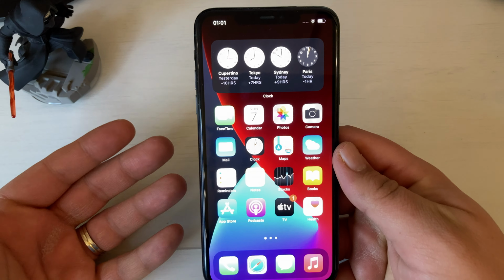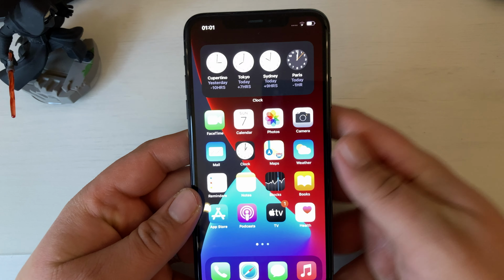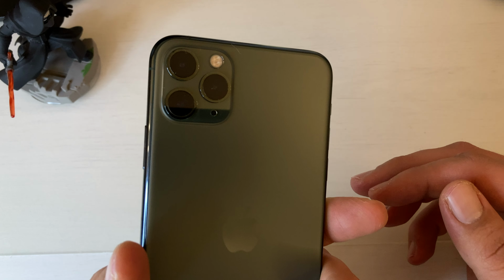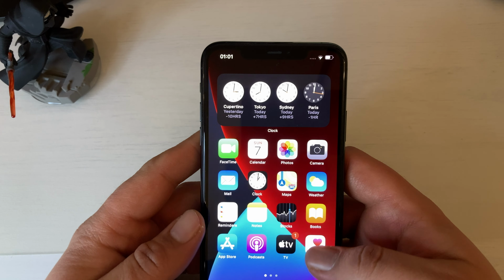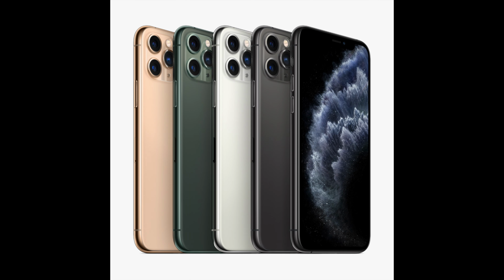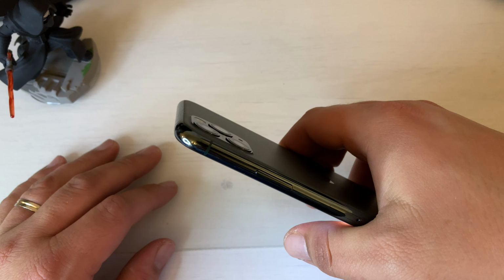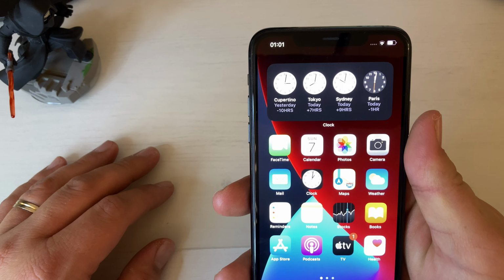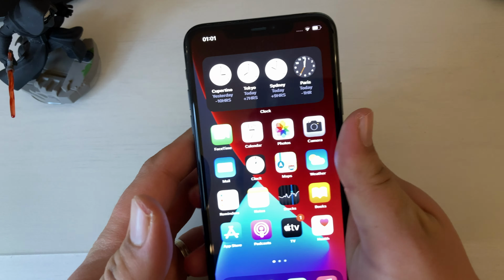The phone still sports the same design that we're all familiar with since the iPhone 10. Slightly curved design, matte glass back, glass front, and stainless steel sides. It really feels premium in the hand, if you want a word for it. The phone came in midnight green, space gray, silver, and gold finishes. The slightly curved design makes it easy to hold in the hand and kind of masks the size of the thing a little bit. It's still a very big phone, let's be clear about that.